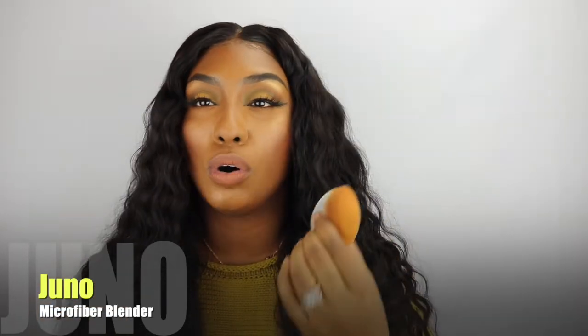Like for me, before I store my sponge in here, I'm going to let this dry down completely to where it's kind of firm again, because I don't want any mold or buildup of bacteria to grow inside of this thing. So anyway, this little booklet, it's very cute. It tells you do's and don'ts.